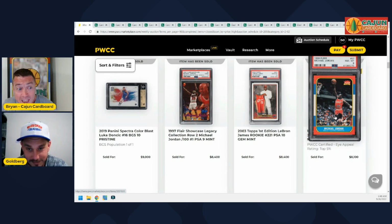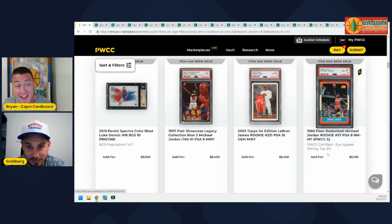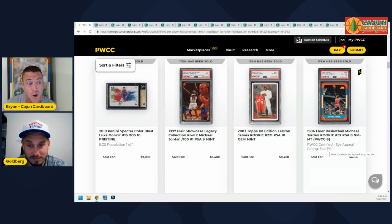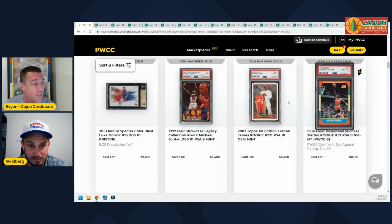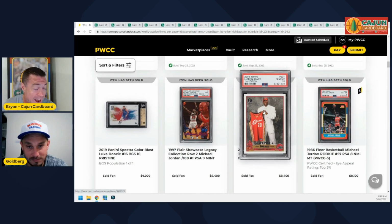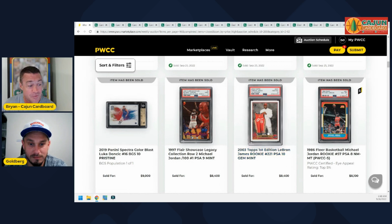We got a Jordan PSA 8 right here. Really, really clean looking 8 to me. I know the top right corner is a little frosty, but good Lord, that's why PWCC tagged a 5% on this one. That's a hellacious 8 right there. 8,100 for that one, Andrew. Here's a card that I picked up recently. I think I paid right at 10K on the nose maybe 6 months ago. Of course, I'm down on it. Thank God. 8,400 for this one.